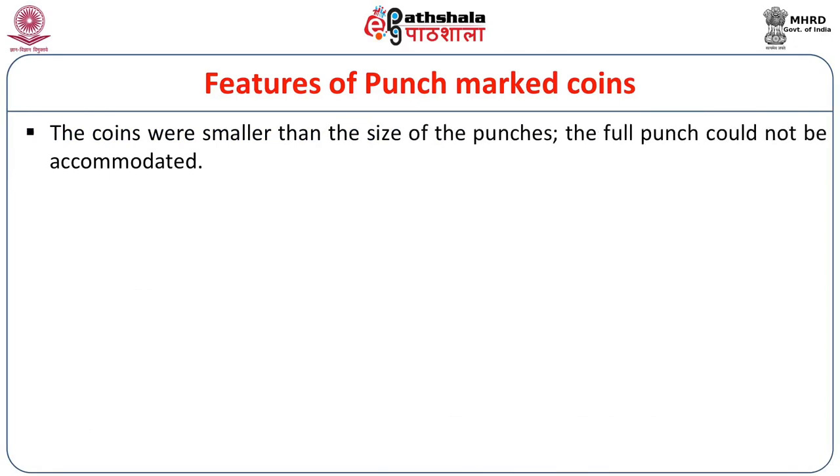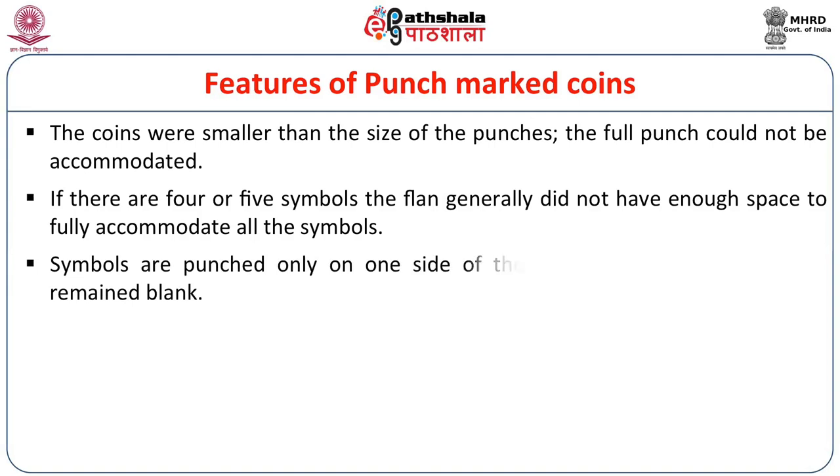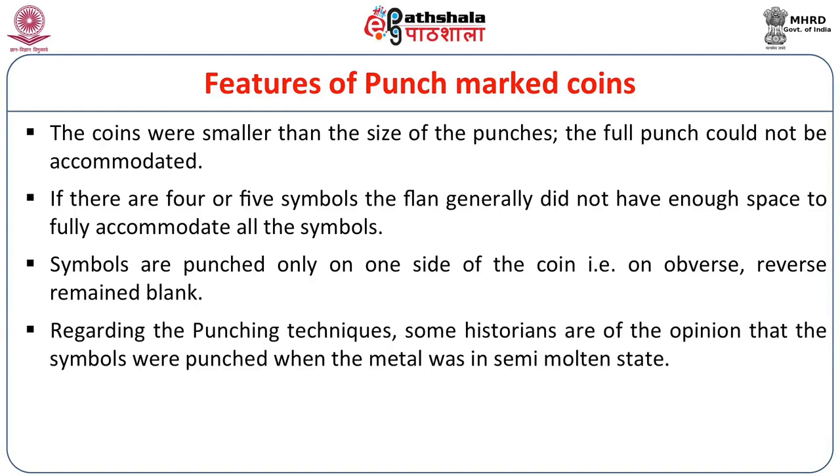And on the coins which are smaller than the size of the punch, the full punch could not be accommodated. So if there are four or five symbols, the plan generally did not have enough space to fully accommodate all the symbols. So symbols are punched only on one side of the coin, that is on the obverse. And the other side is on punchmarked coins always blank. Sometimes we have a small mark, which is the mint mark.